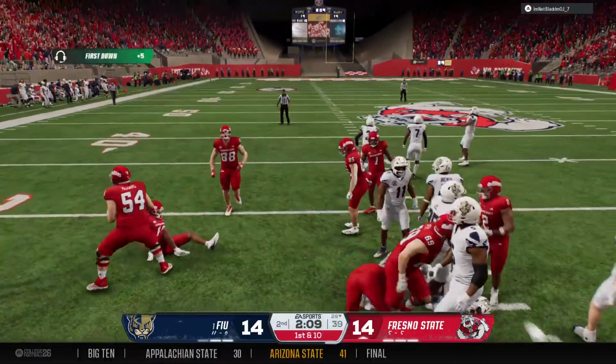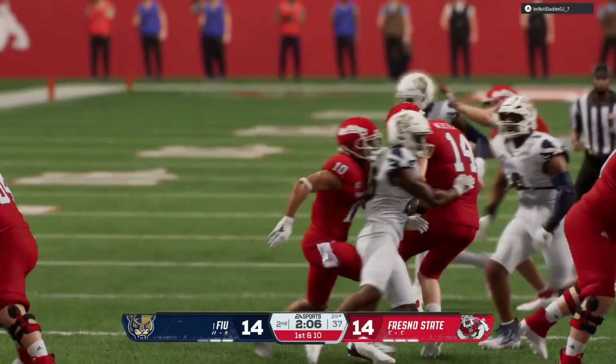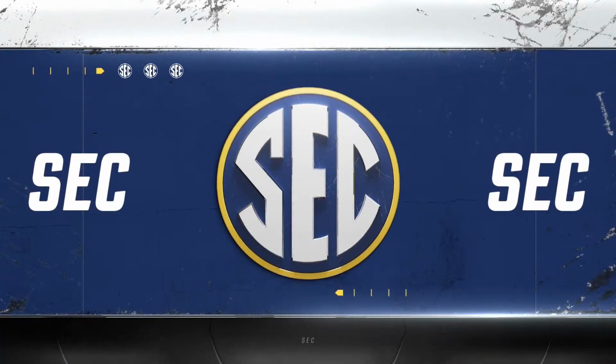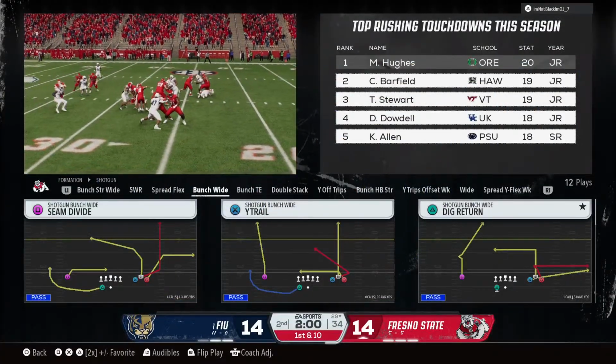And it is a good idea to gang tackle. First guy couldn't get him. Second guy finally did. Well, they're setting the tone early in this game. Fourth down in their own end. They go for it on the ground, and they pick it up.